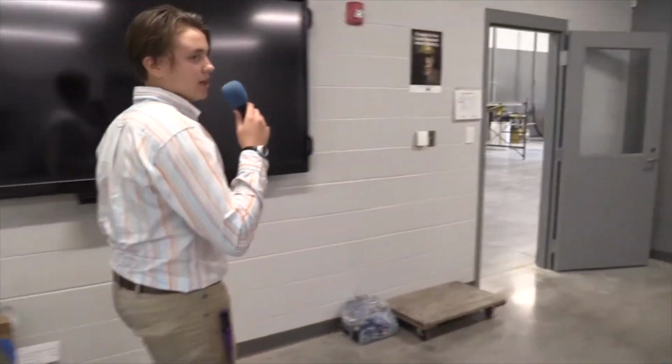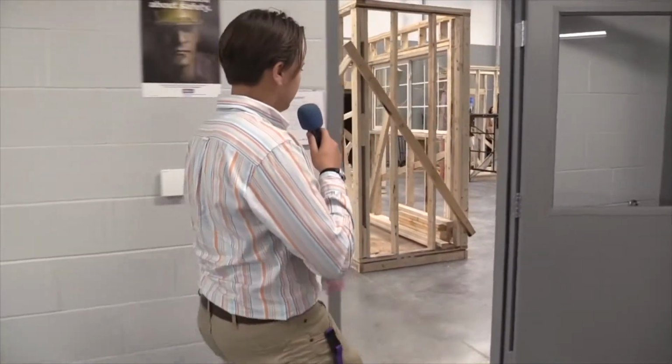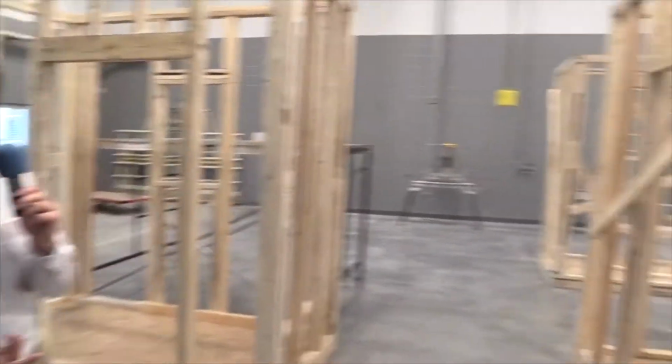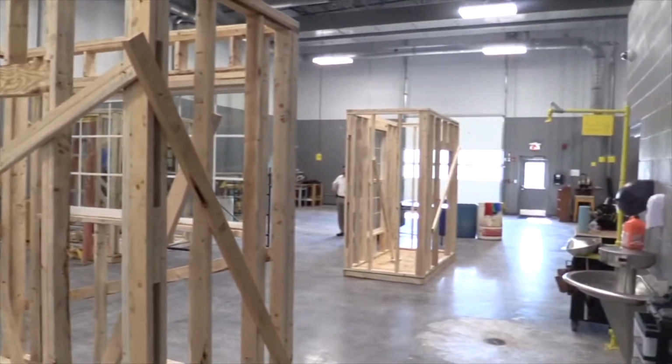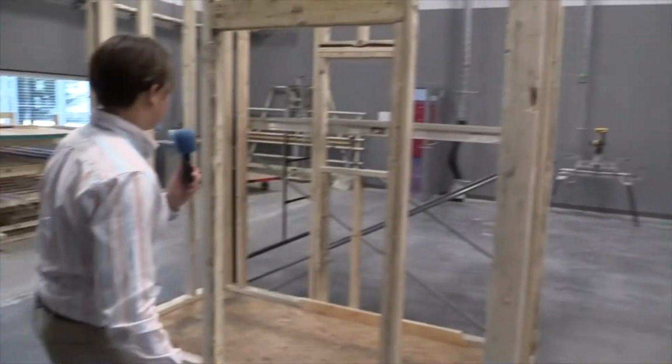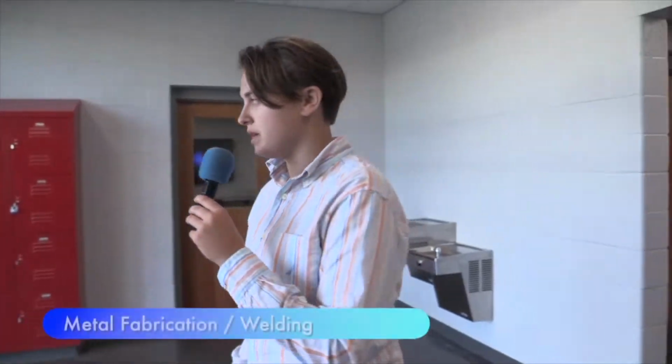Right now, they're doing some projects, basic framing. Now, this is the shop. We have some different years. We got year 1, year 2, they're all the same. In year 1, you learn about electrical, carpentry, and the basic mathematics of building a frame and framing houses. This is welding and metal fabrication.